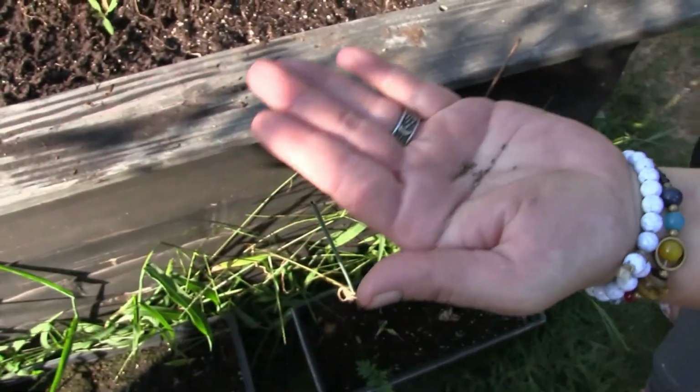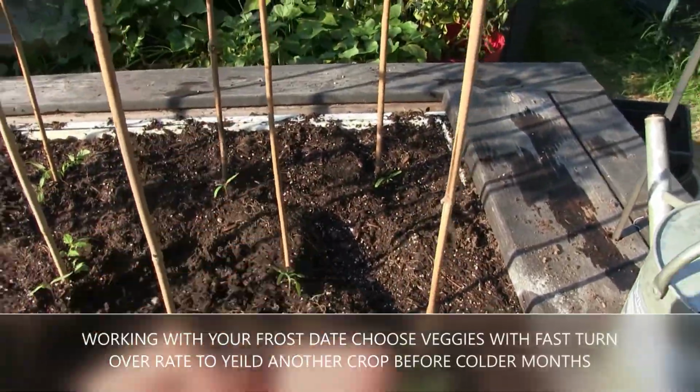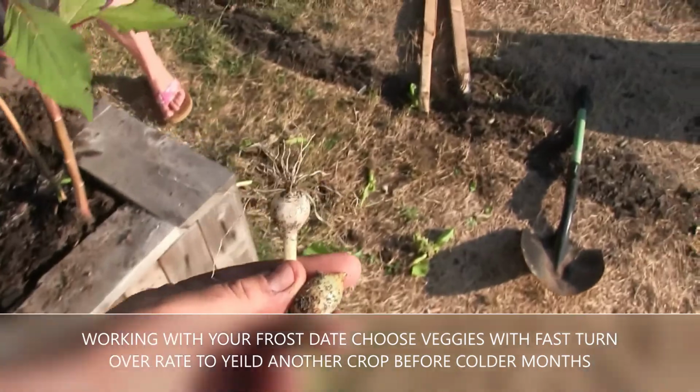I'm planting carrots over here in the other bed we have set up. We're trying to make the most out of our garden, and so should you. Absolutely. Make the most out of everything. You see, we're still pulling up onions. Hilarious.